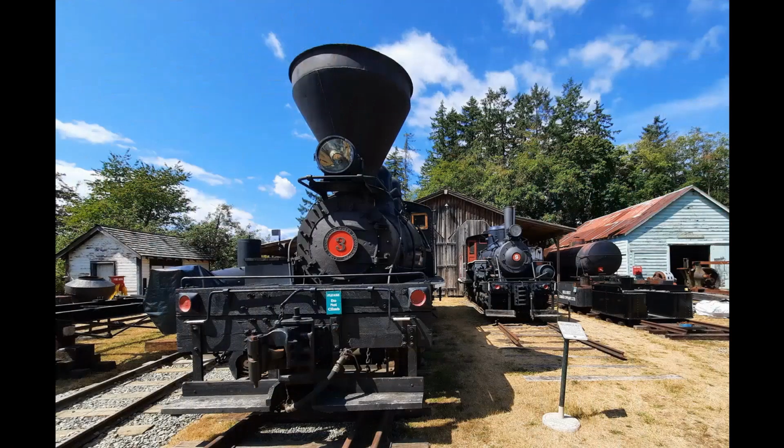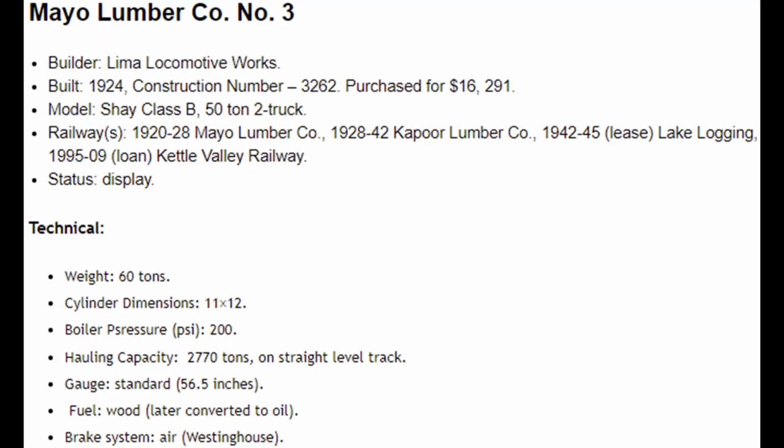During my visit, the locomotive that just grabbed my attention is the Mayo Lumber Company number 3 Shay, just because it was the largest locomotive there and prominently displayed. That was built in 1924. It's again a Class B model, 50-ton 2-truck Shay.